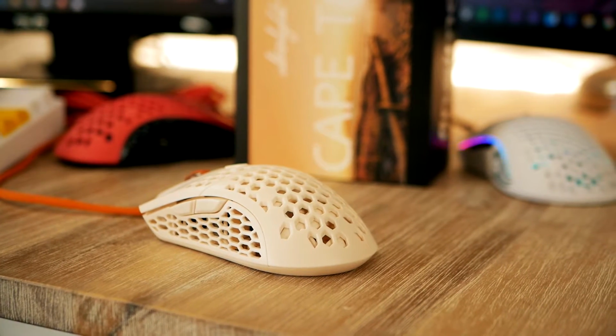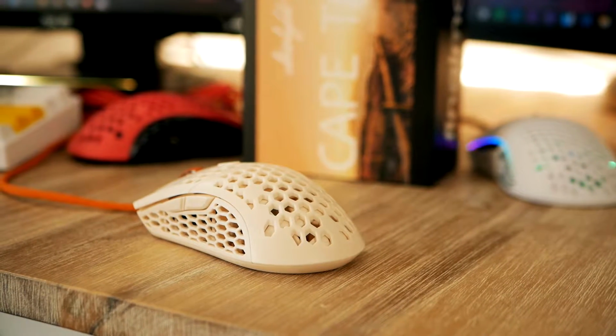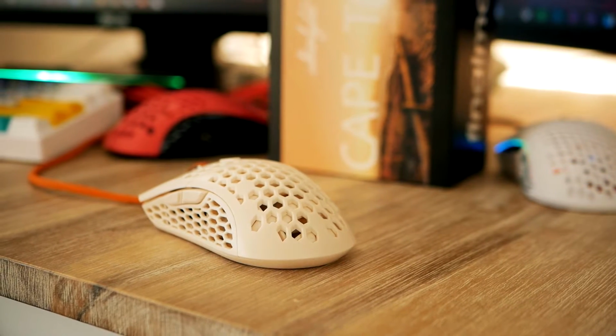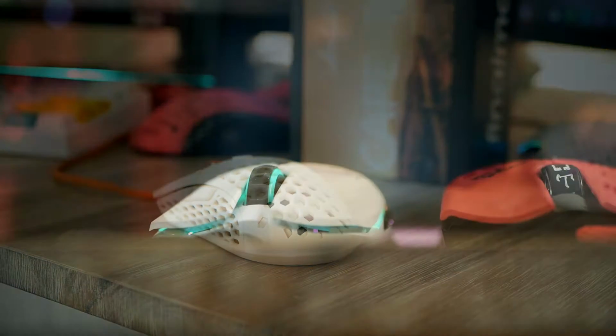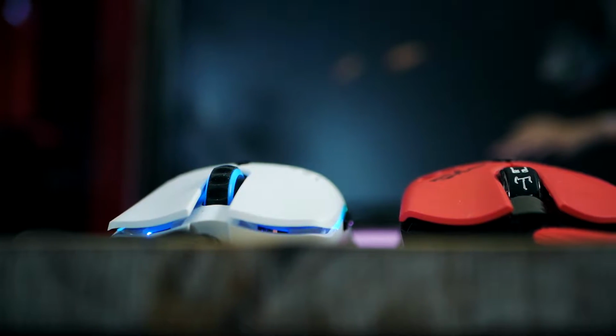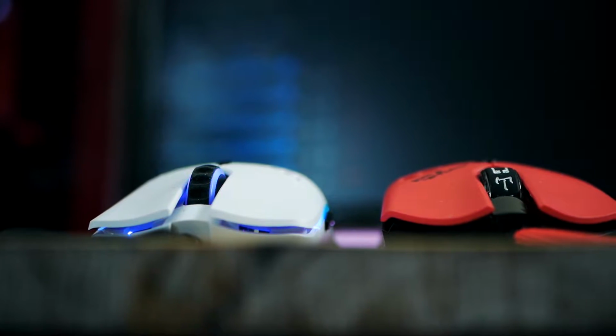Their decision of only manufacturing a few thousand mice did, however, leave a massive amount of gamers empty-handed, hence why we are now all of a sudden starting to see a massive wave of mice with holes in them starting to pop up on the market.